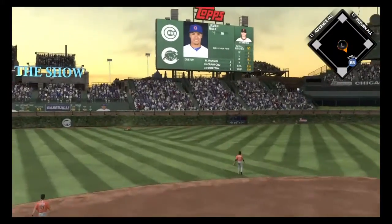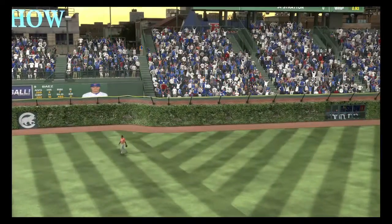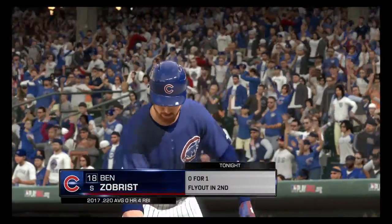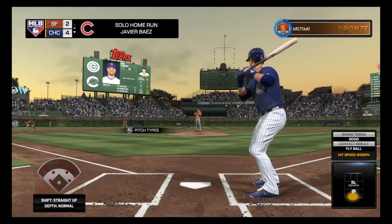There's a swing, and he sends a ball high in the air into left field. And goodbye. This one ain't coming back. So the bases are empty with one man gone. And set to go now is the shortstop, Ben Zobrist.